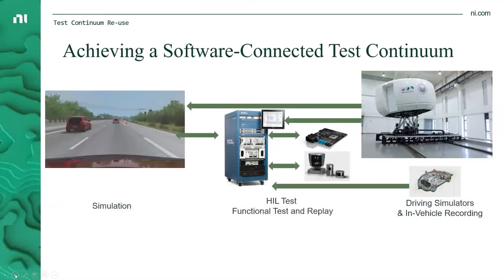So if you remember that slide I mentioned a little bit earlier from WMG about needing this test continuum that gives you the ability to scale from simulation all the way to physical testing, this is exactly how NI focuses to achieve this. In the middle we have our HIL system, and through these software-connected APIs that have been implemented, for example, with SCANeR, as shown, and will be shown in the demonstration, we can connect and have reuse between the core simulation on the left-hand side, as well as the driving simulators and the immersive simulators that you're all familiar with from AVSimulation, as well as the data that's coming from the in-vehicle recording.